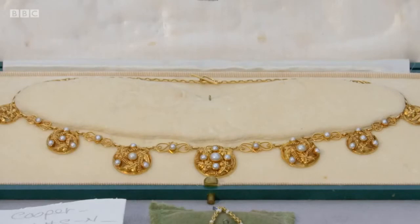Wow. Look, that's very interesting, because when I inherited it, I took it to a jeweller's in case it needed insurance, and they said, no, it's not worth anything. Wrong. The H.G. Murphy necklace, in its original box, £10,000 to £15,000. OK.